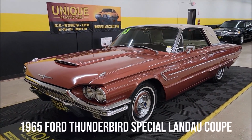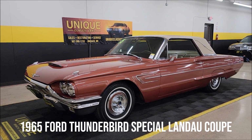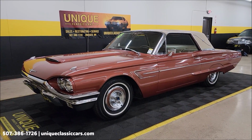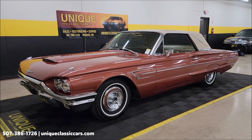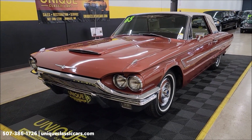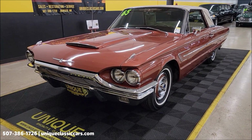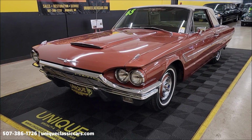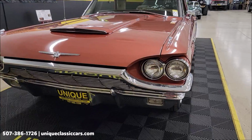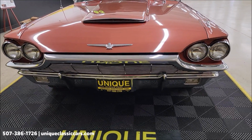Here's literally a special one, a unique specialty in classics. 1965 Ford Thunderbird, special Landau Coupe, Ember Glow with the parchment matching vinyl roof to the interior, just the way this one should have been produced. It's actually one of 4,500 that were produced back in 1965. They're also serialized. This is number 2606, and that is confirmed by the original owner's tag that is on the center console, and we're going to check that out here in just a bit.